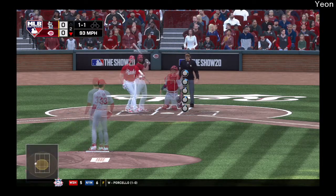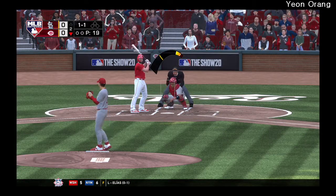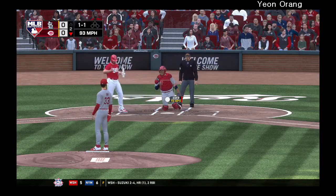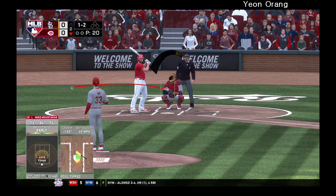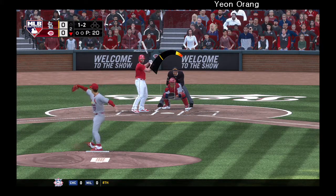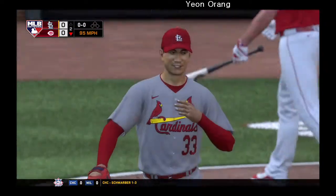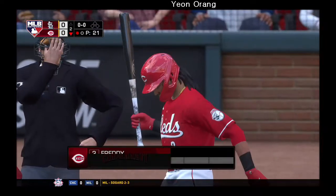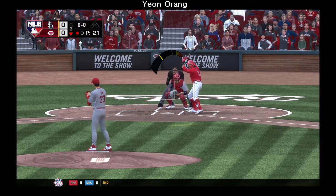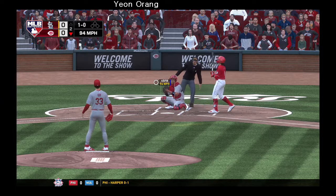Can't get around quick enough, and that'll move the count to 1-1. One and two now as that one's fouled off. A swing and a miss on a ball way out of the zone, and there's one away. Man, I love watching a pitcher that just rears back and blows smoke by a guy at the letters. That's the ultimate challenge pitch, and for me personally, watching hitters swing and miss, man, that's a sight of beauty.